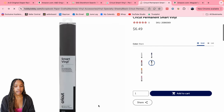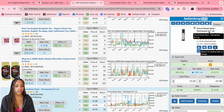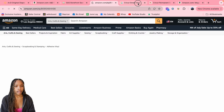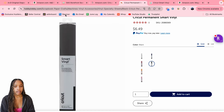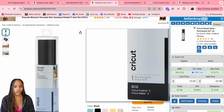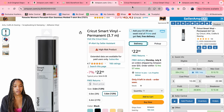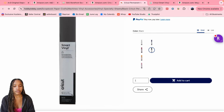So 649. This is 13 inch by 3 feet. Is this the same? Amazon, 649 smart vinyl, 13 inch by 12 feet. There it is. See, someone could have definitely got fooled by that. This one is way smaller.